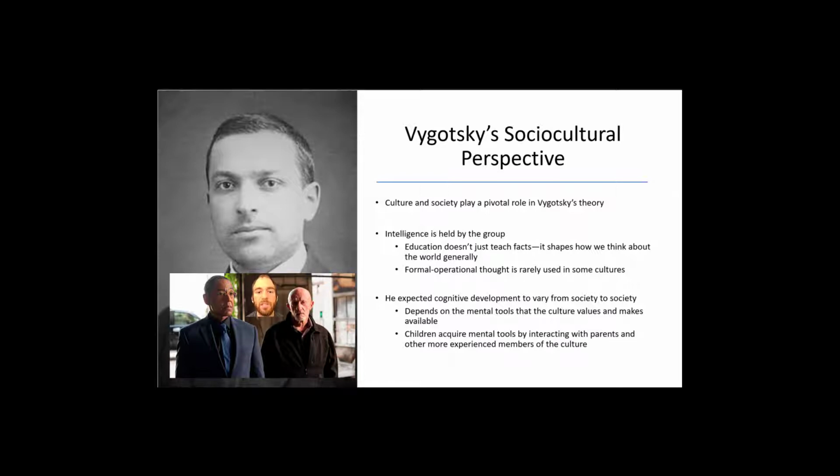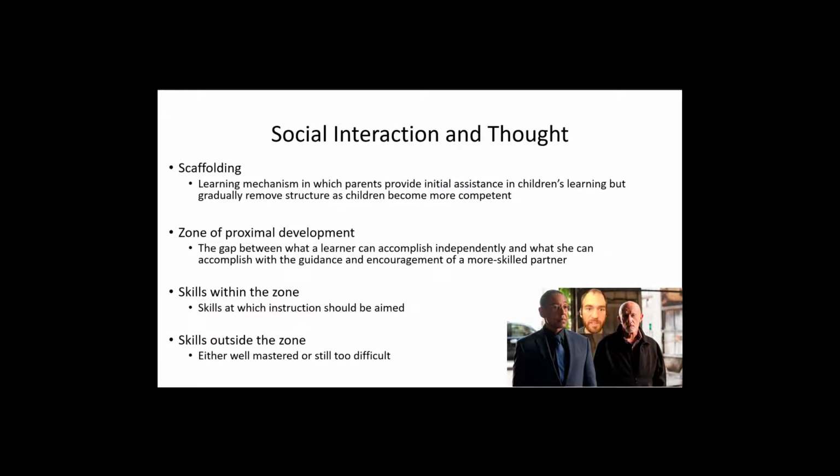So that means, kind of what I have written here, that intelligence is held by the group. It's not Googling whatever. Children learn through interactions with not just their parents, but their community members. And what they learn and what skills they learn is culturally based, which seems pretty straightforward. But the mental tools that cultures pass down to children reflect the values that a culture emphasizes and the tasks that are required within a particular environment. So let's jump into some specifics here to hopefully clarify this.